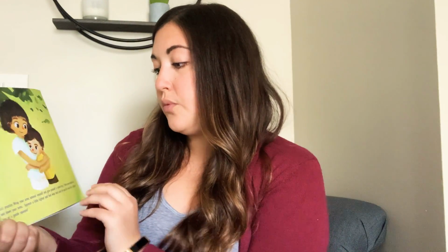Let's practice. So we're gonna wrap our arms around ourselves and give ourselves a big, gentle hug. Move our hands up and down our arms as we squeeze. Squeeze a little tighter. Find out what feels best for you. Do you like a tight hug or a gentle squeeze?